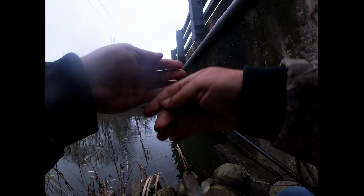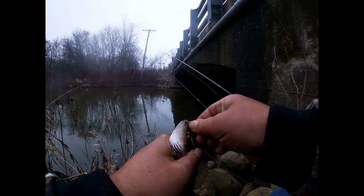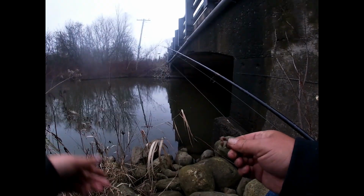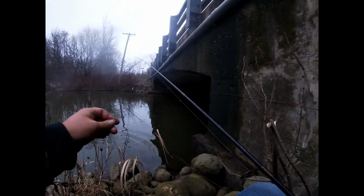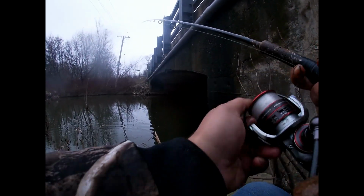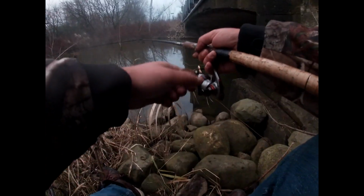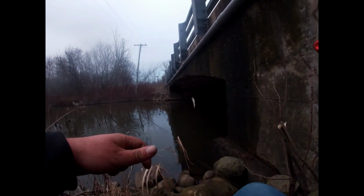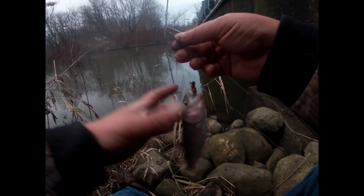Oh, another species! We got a perch! Look at that. Actually a pretty good size one for a little creek. You could eat him. Not saying you get your whole dinner off of them, but you get some meat. There we go, we got a perch. Ain't nothing wrong with that. 4 species. It's getting very difficult to see my float. There we go. Perch? No, a chub. Biggest chub of the day.